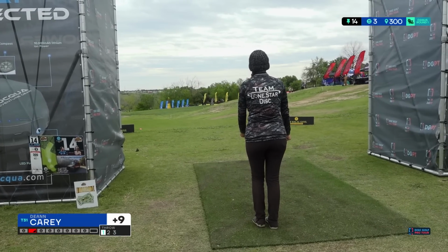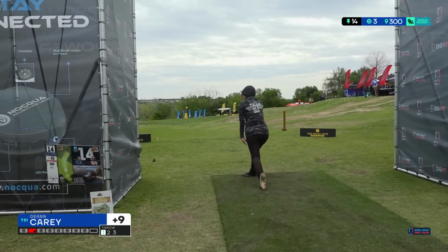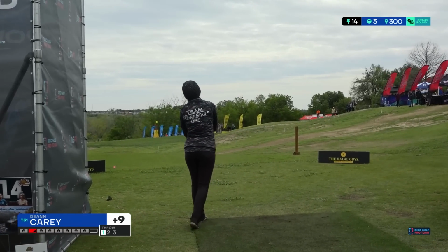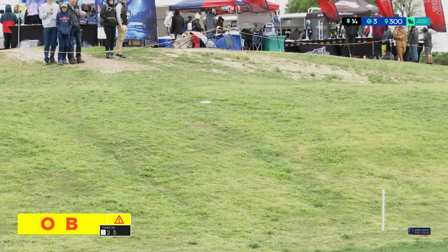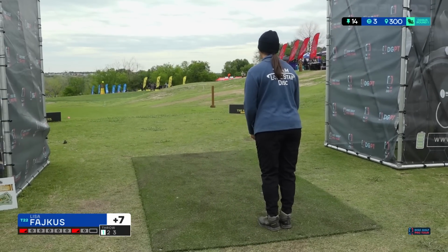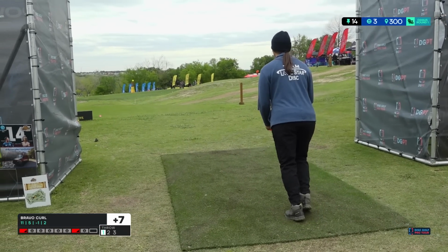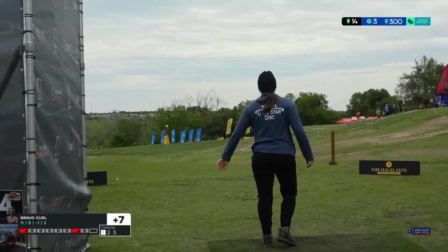Kristin with a forehand, gonna stay in bounds, but that's gonna be a super sketchy putt. And that's super overturned from Deann, no chance. Pretty common mistake on this hole. Just trying to not come in super hot on that green. Well, the wind really kept those over. It turned Deann's disc a little bit more than she wanted.